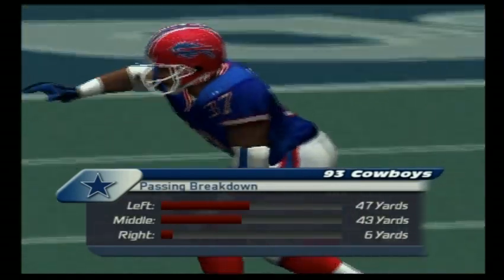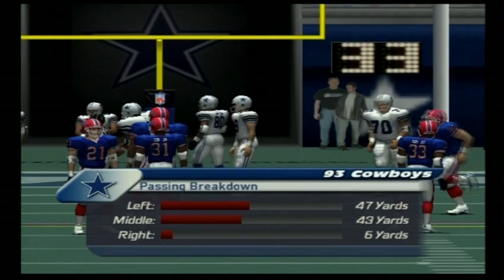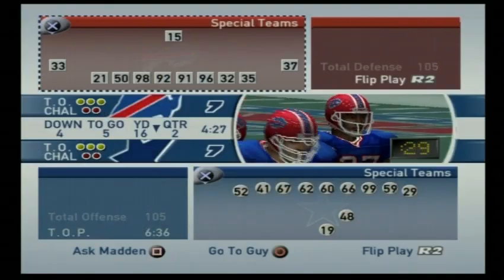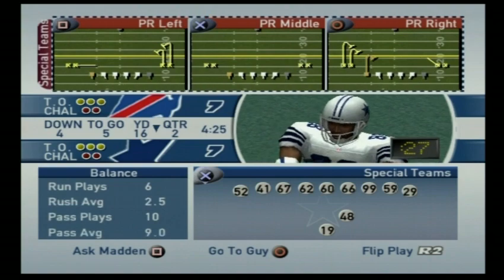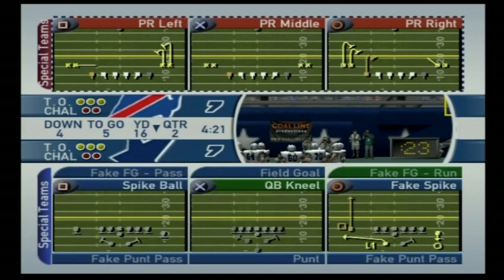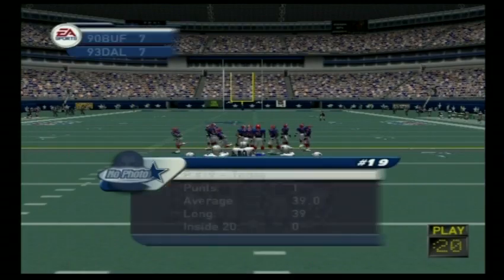Number 88 didn't get enough for the first. You've got to wonder what they're thinking running a play short of the first down marker on third down. Maybe they were trying to give themselves a little more room for the punt. The Cowboys will punt it here.